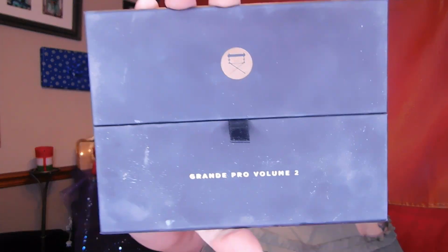This is the Viseart Grand Pro Volume 2. And this retails for $175, but wait, there's more. You can get it on Beautylish right now with a payment plan. If you're only going to buy one big palette, this isn't really one that I would suggest. If you're looking to invest money on a palette that has a higher price tag, I wouldn't suggest this because this one is all shimmers and glitters and sparkles and toppers. Has no mattes in it whatsoever. But I'll tell you about mattes with Viseart in a minute here.